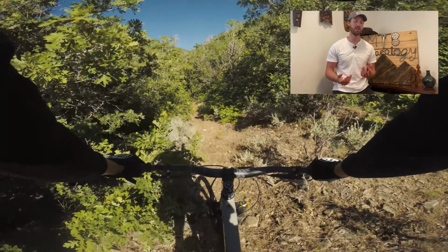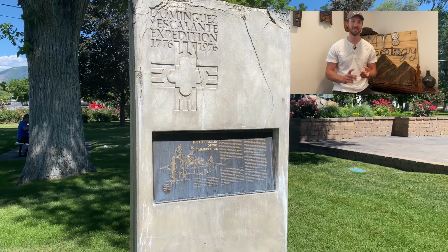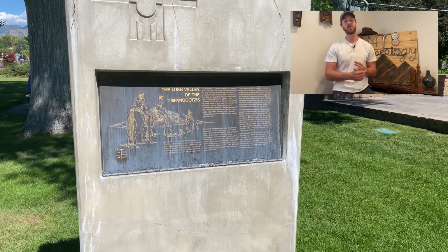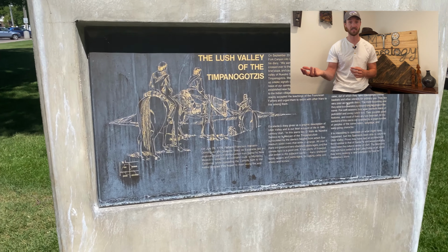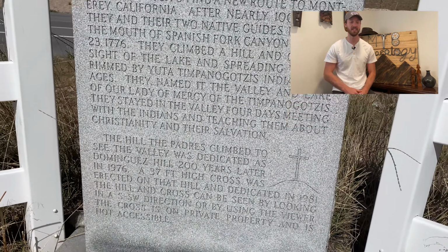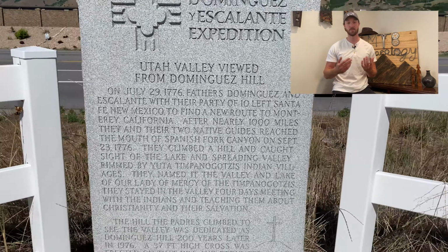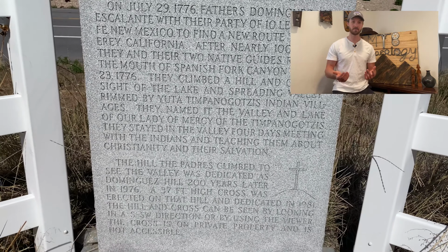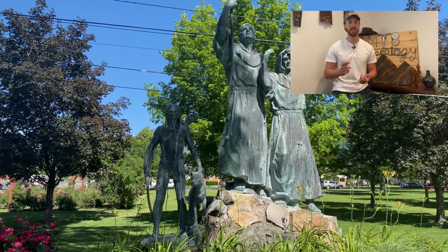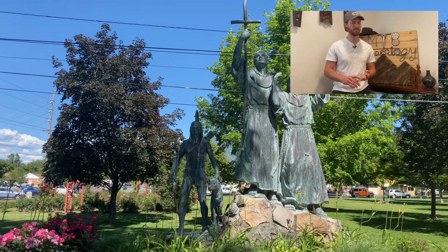And today there are a lot of monuments that have been erected that show and describe this expedition. There's some in Spanish Fork Canyon, there's some behind the Spanish Fork Library. Pretty much there are markers wherever Dominguez and Escalante came through. As you can see here, this one is at the mouth of Spanish Fork Canyon, but it showcases what actually happened. And there are also monuments in the Spanish Fork Library, this beautiful statue done here, as you can see, that show Dominguez and Escalante a lot bigger than their Native American counterpart, which is pretty interesting.